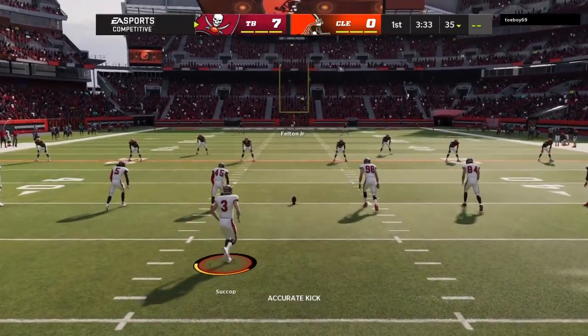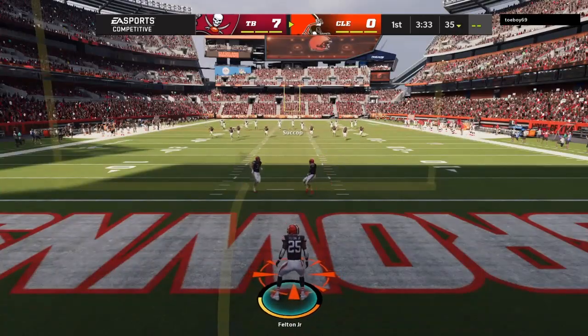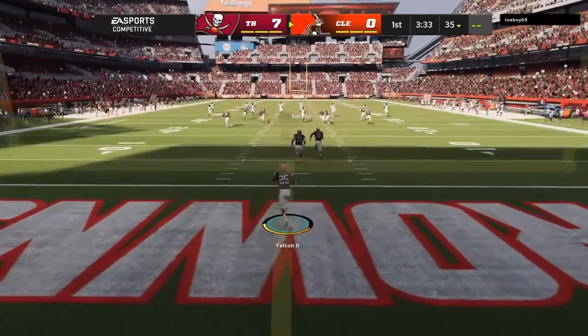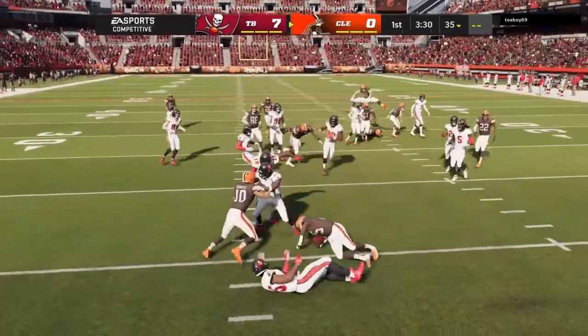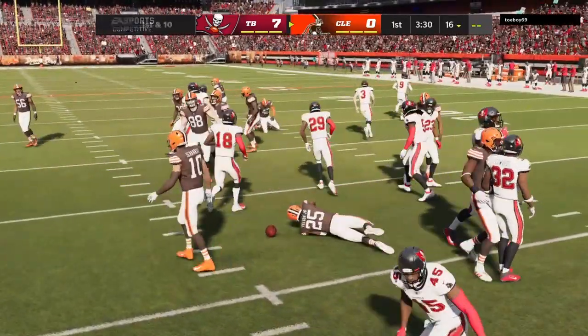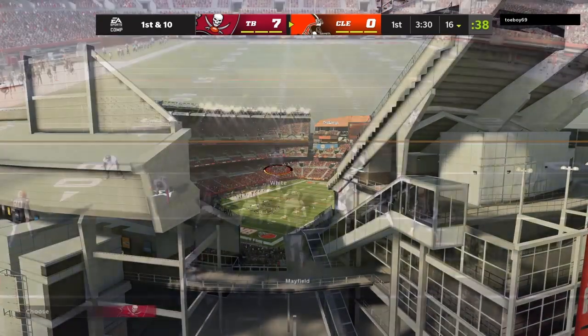Now it's Ryan Succop on after the touchdown to kick it away. From his end zone, it's Demetric Felton. And in hindsight, probably should have taken a knee as he only gets this out to the 16-yard line.